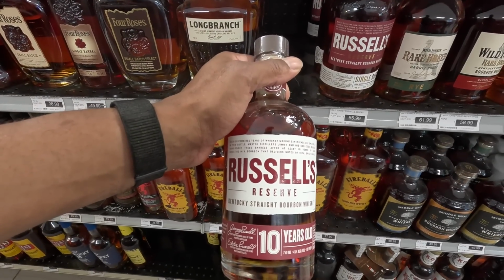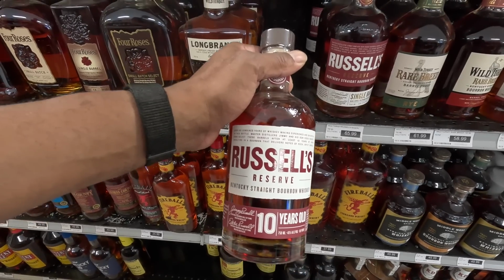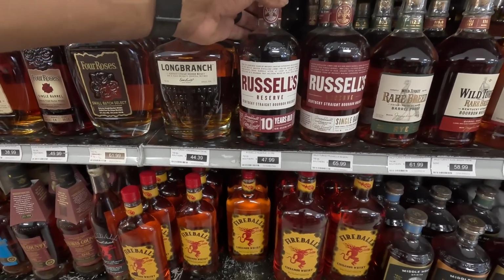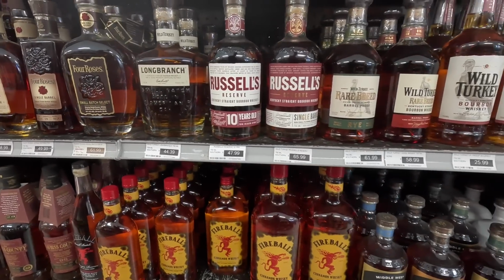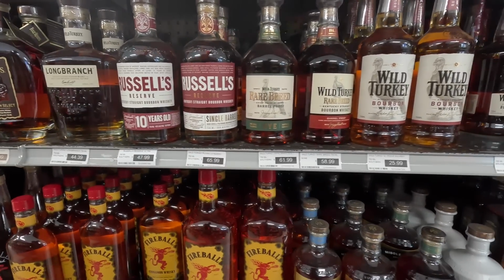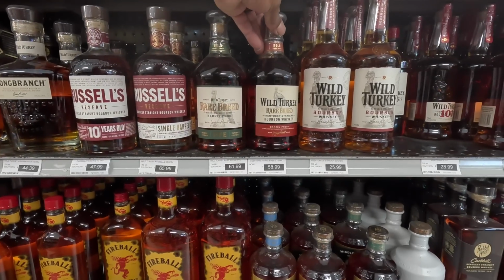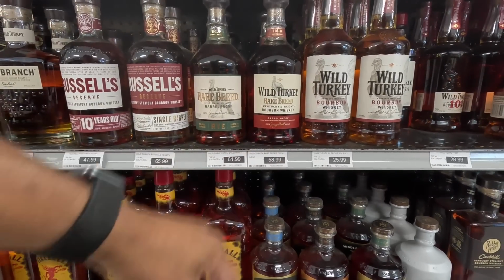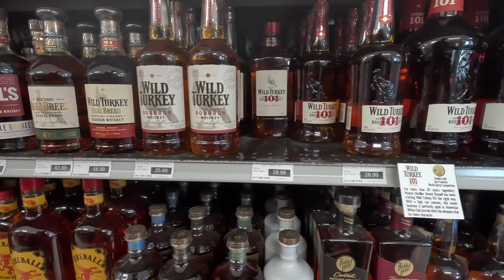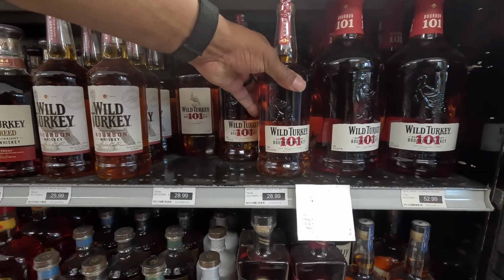I really didn't care for it the first time I tasted it, but I put it up and revisited that bottle, and now it's one of my go-tos. The single barrel is $65. The Wild Turkey Rare Breed Rye, $61. And the Wild Turkey Rare Breed is going to be $58. And just a Wild Turkey 101. To me, this is a must to have on your shelf.